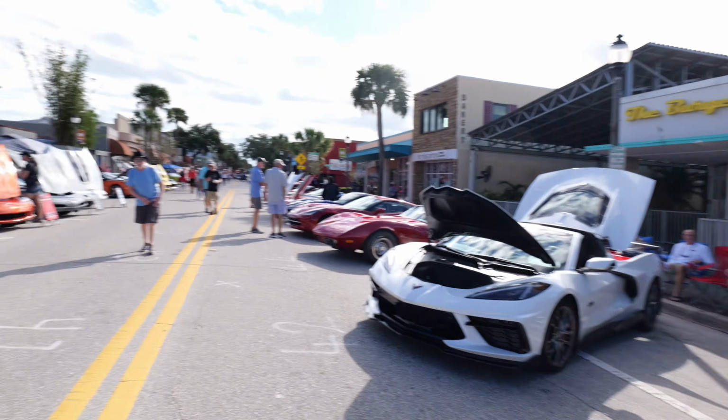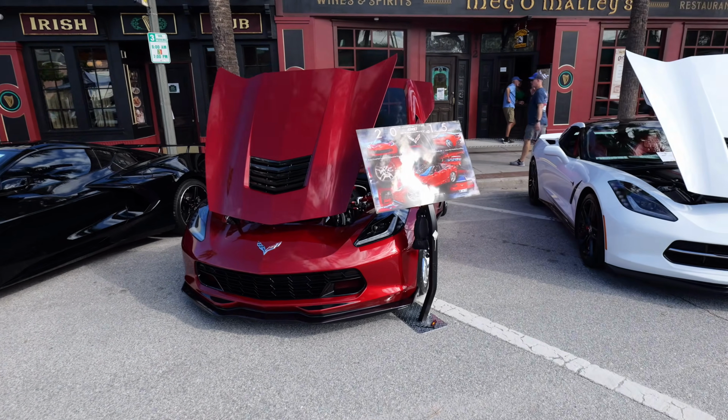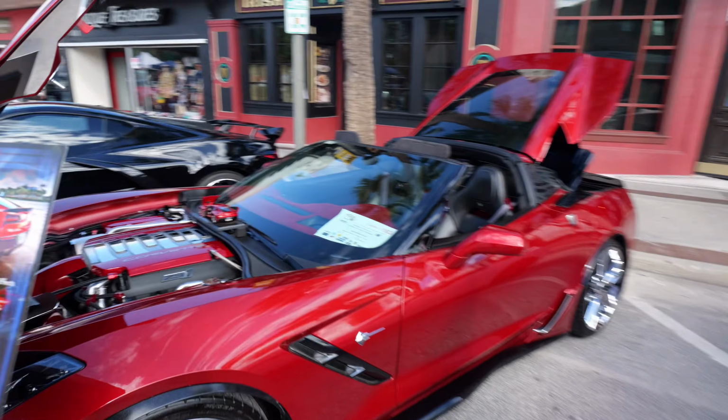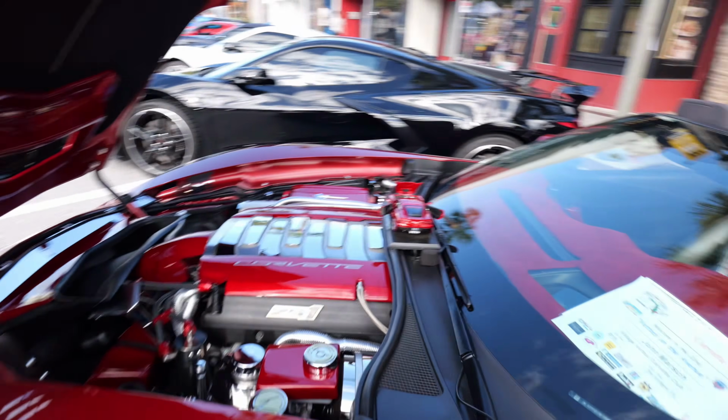Look at this one. Over here caught my eye. 2015. Look at this 2015, guys. Pretty nice. Wow. This is awesome. Look at that. Look at the replica car. That's pretty funny. Look inside.